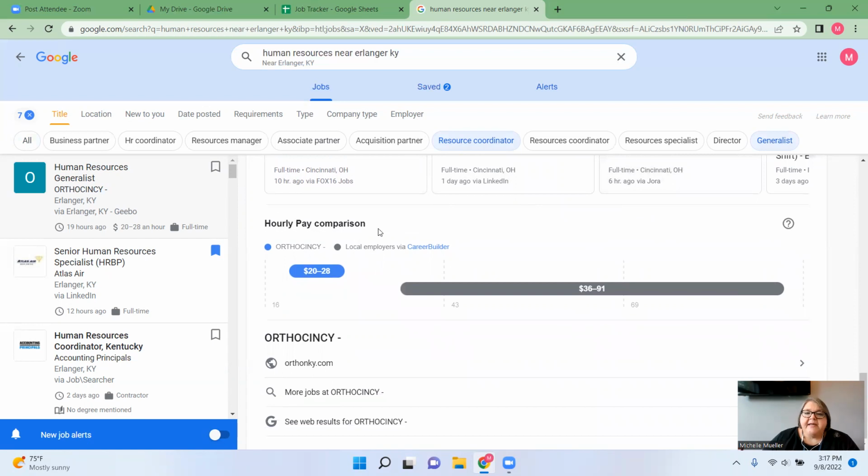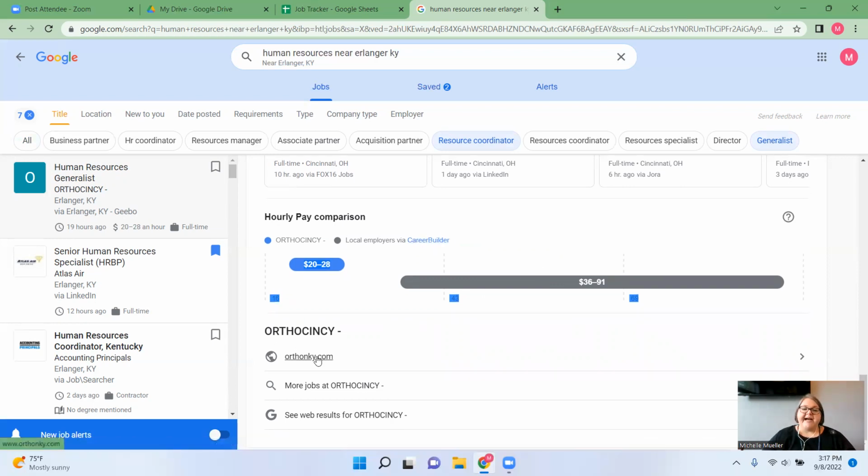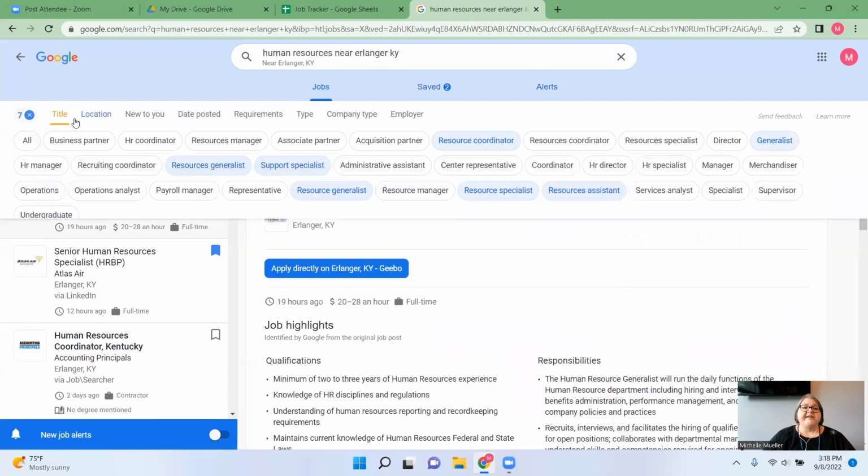Hourly pay comparison. Now, again, like I said, I would take this with a grain of salt. Now, this is a generalist, which tends to be a little more on the entry level side. So it's not surprising that it's not going to be at their upper level. Does this mean this is a bad salary? Not necessarily, even though this might lead you to believe that. That's why I said any of the salary things, I tend to tell people, don't focus on that. Here you have the actual website, any more jobs that are posted with OrthoCincinnati, and just sort of a general web search. All right, so we've narrowed down the titles to these 7 titles.